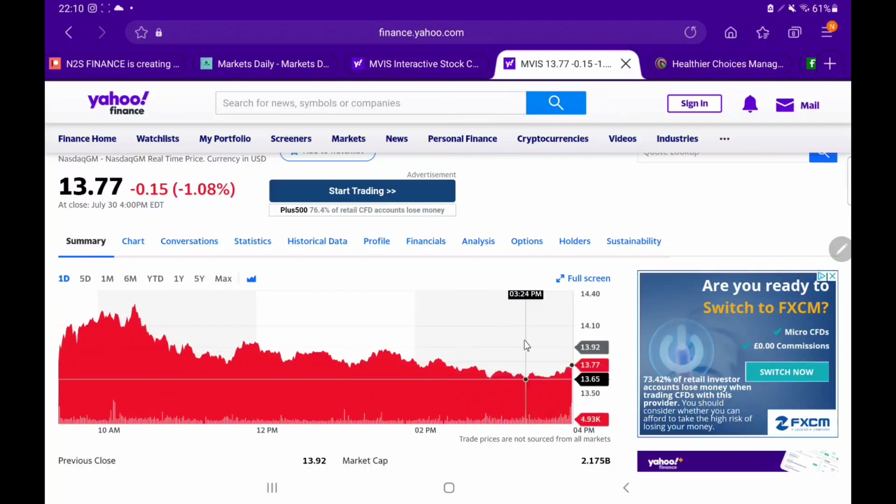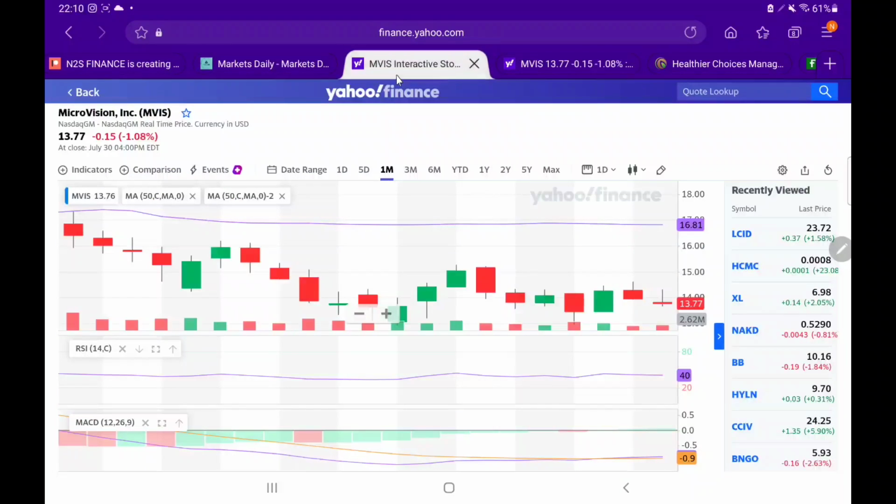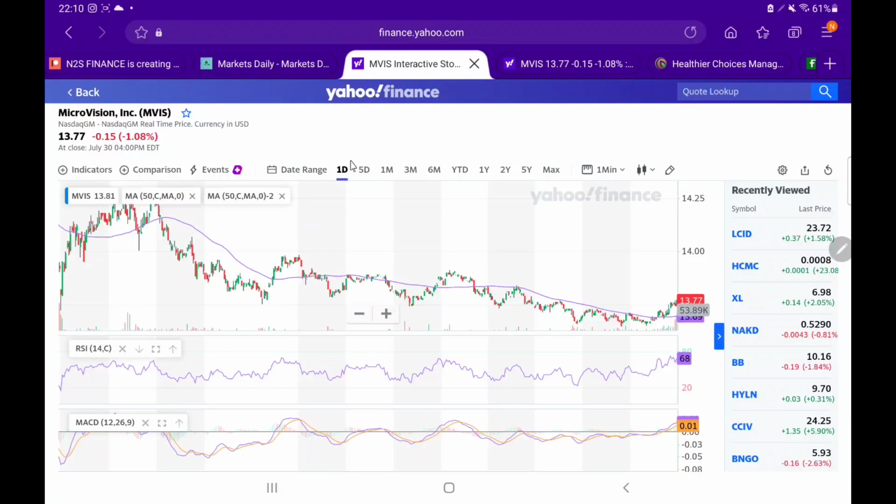Ever since then, we hit lows down here at about $13.67, and we've been stable for the rest of the day with a little bit of a push up towards the end. Now let's have a look at the more technical charts and see what the indicators are saying on this stock.